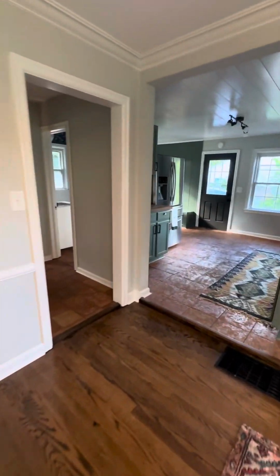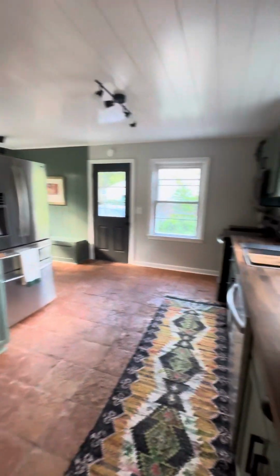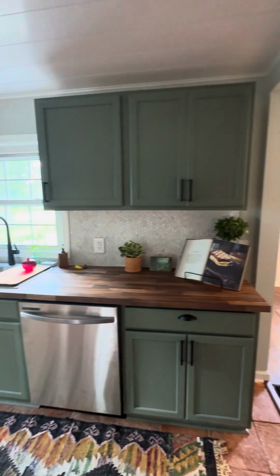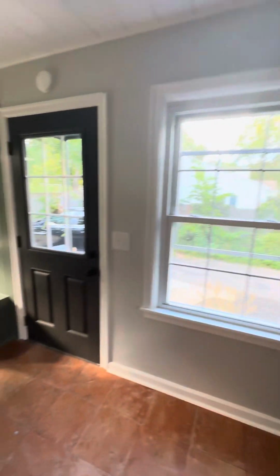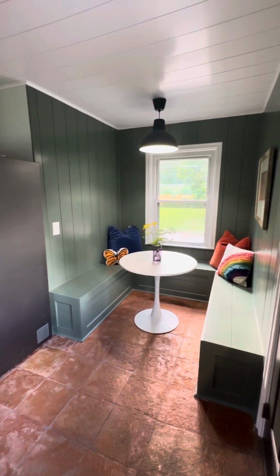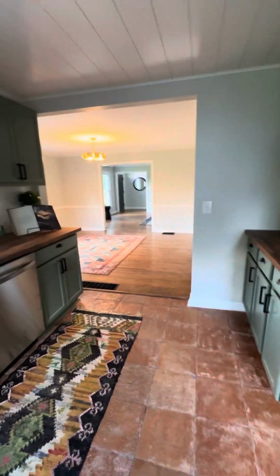We put these Mexican tile floors in, which I love. Nice little backsplash. I made this little eat-in nook area. Pretty sweet, overlooking the backyard. So fresh and so clean.